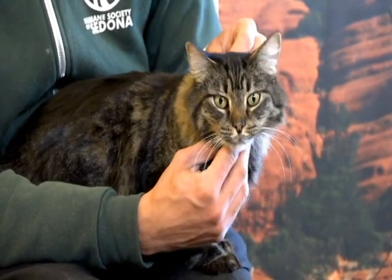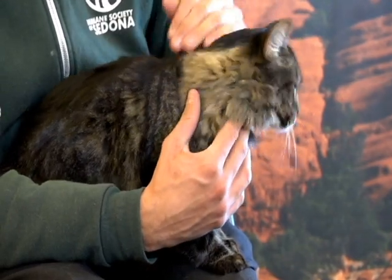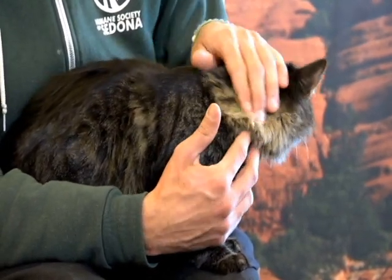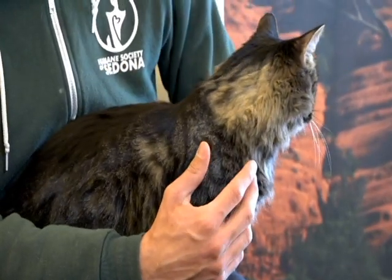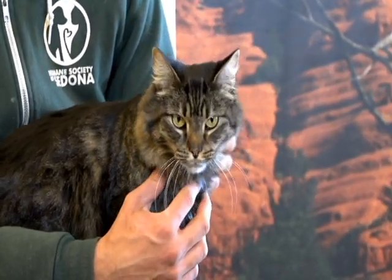She gets along with most other cats. There's some kittens she doesn't get along with because they're a little too playful for her liking, but another cat that's just got a nice neutral temperament like her, she gets along with just fine. Once again, this is Margot. She is a 4-year-old domestic longhair.